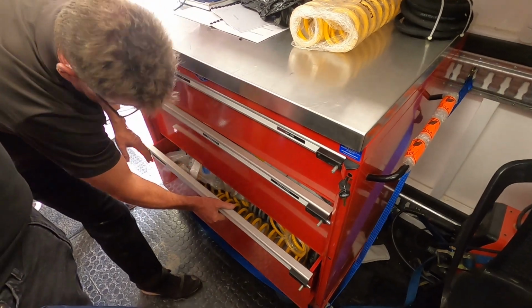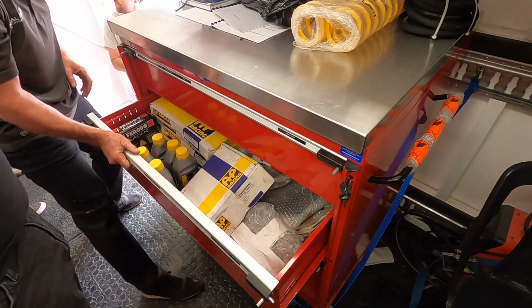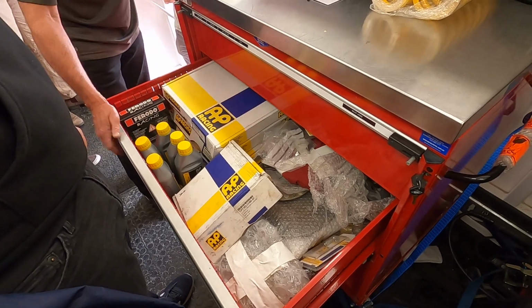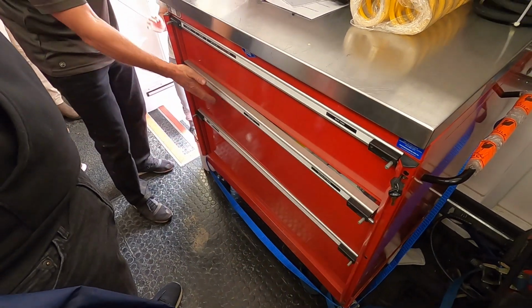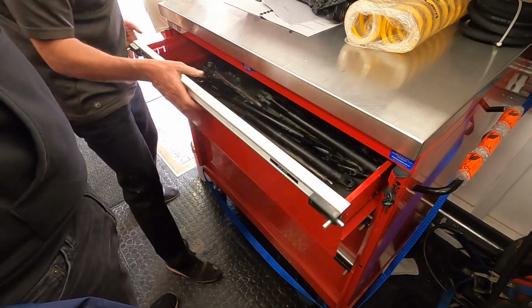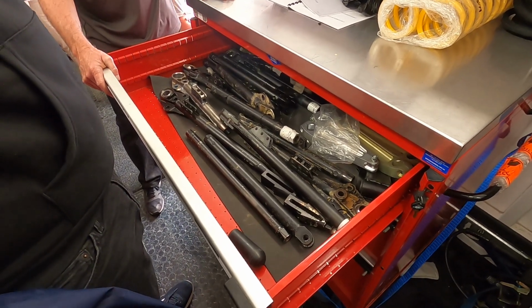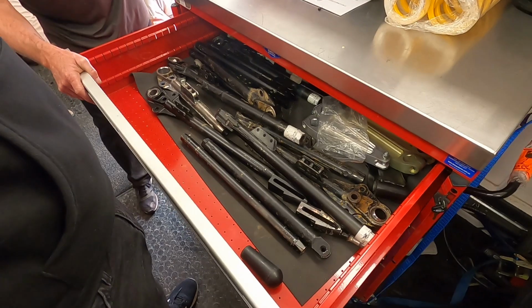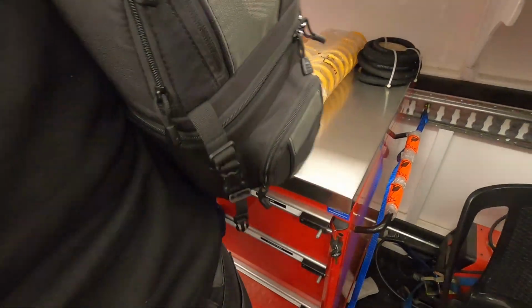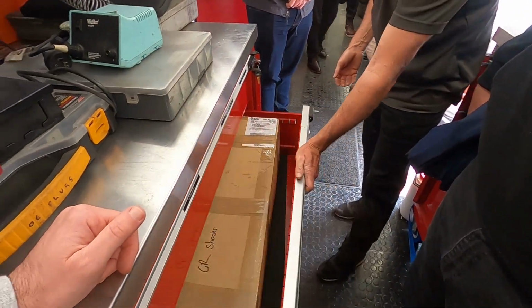Springs and shocks. Springs on the springs roll. Brake rotors and clutches and calipers. Lower control arms and sway bars and rear arms, gearbox mount. Yeah, so some long springs, and there's some shocks.